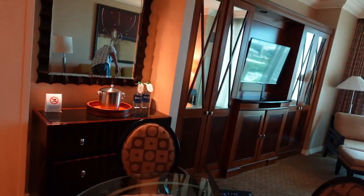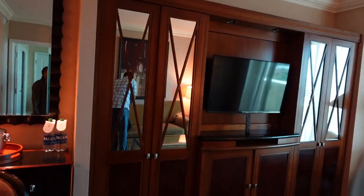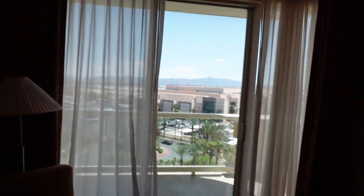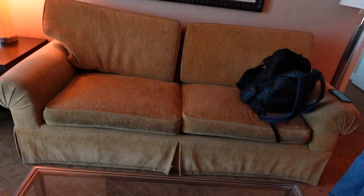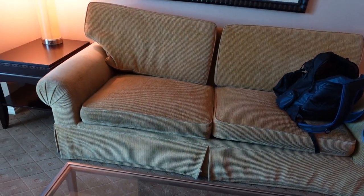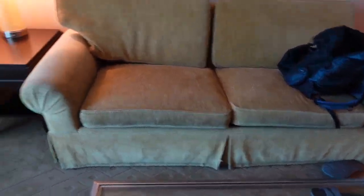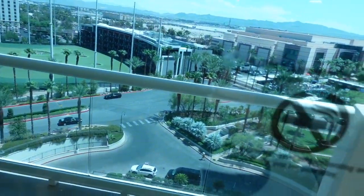This is the living room. If you are considering staying here, I want to say that this couch will turn into some type of sleeping area. Let me show you our view.